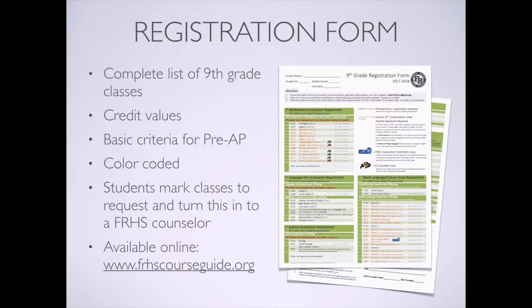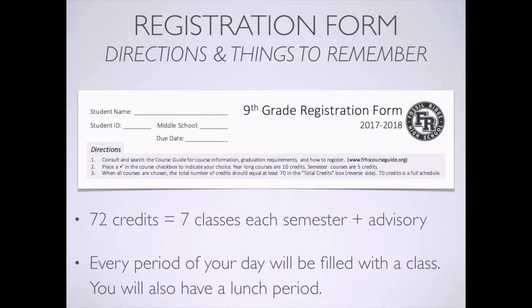And this, again, is the form that students will mark down their choices and turn into their high school counselor when they meet at their middle school. You can also download another copy should you lose this copy on the FRHScourseguide.org. So some important things to remember on the registration form is to fill out your name, student ID, and middle school, as well as it could be a helpful reminder to write down the due date of when your counselor will be coming over to the middle school.